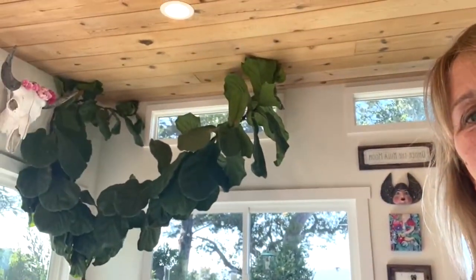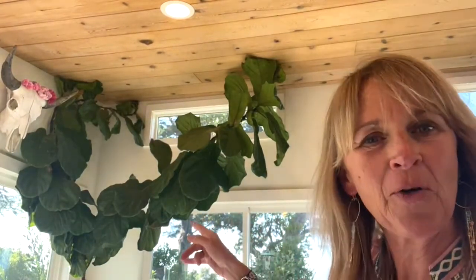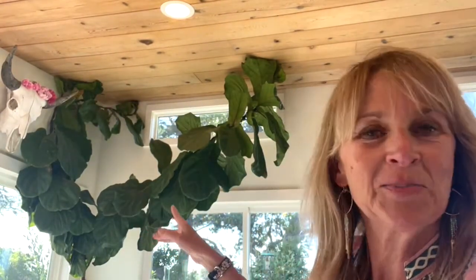Okay, you guys, I'll just wait a second because today's that day. It's all backwards. Do you guys see this tree? Let me see if I can show it to you. I know I've talked about this before in some of my lives.